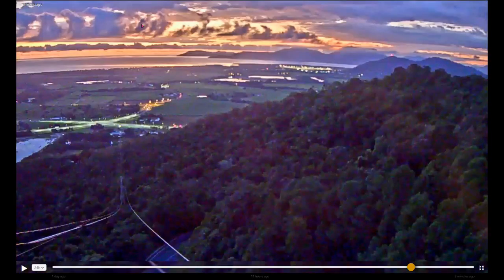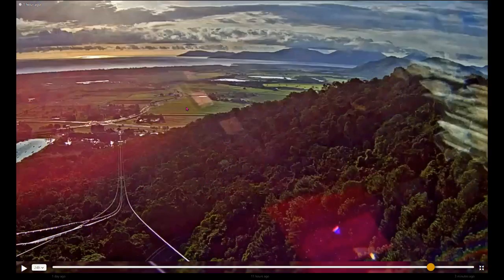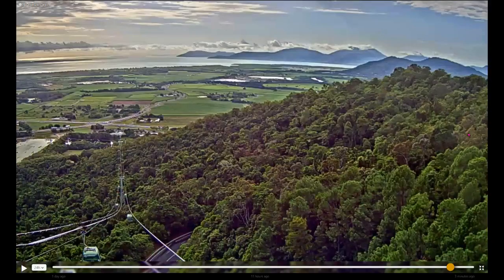Ooh, look at that there. Tsunami clouds in the distance. That's nasty looking. Boom! With tendrils and everything going off it. Look at that bomb right there. It's obvious.